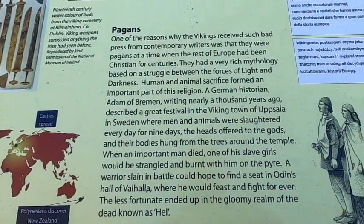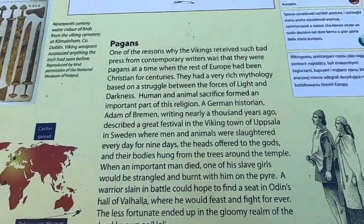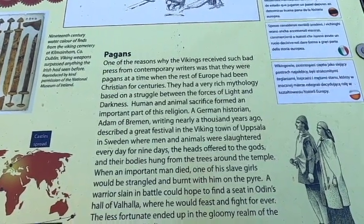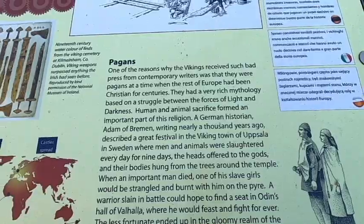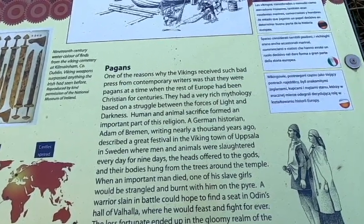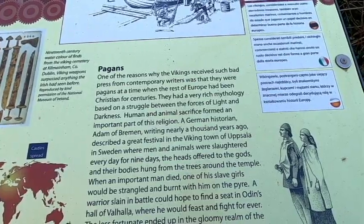from contemporary writers was that they were pagans at the time when the rest of Europe had been Christian for centuries. They had a very rich mythology based on a struggle between the forces of light and darkness. Human and animal sacrifice formed an important part of this religion.